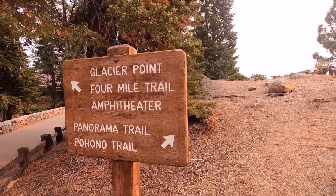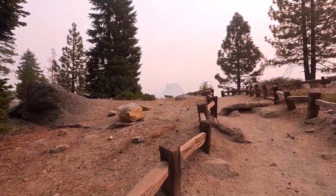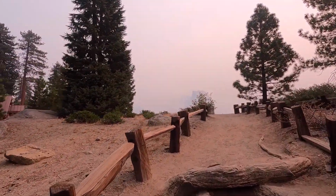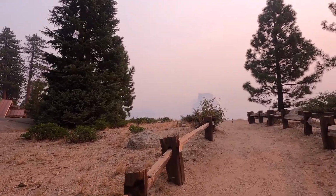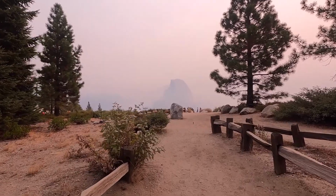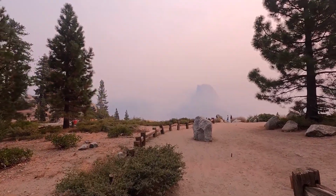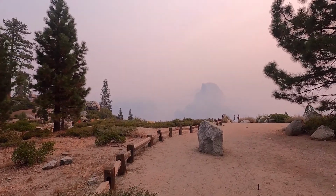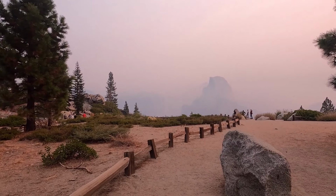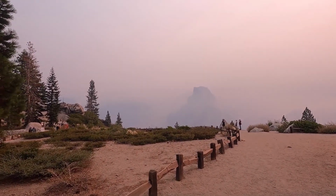We're going to head a few steps up the Panorama Trail and take a look. Everybody went the other way. Well, you can see Glacier Point. I'm sorry, you can see Half Dome a little bit better than at Washburn. And the valley to the left of it. I think that's Tenaya Creek runs through that valley. We'll try to get a little closer.